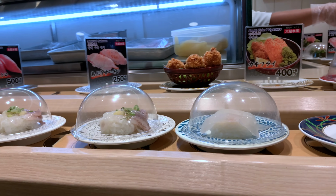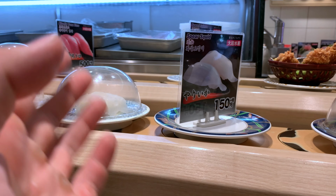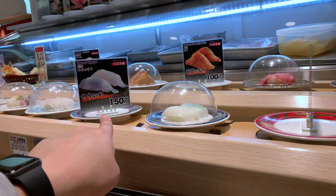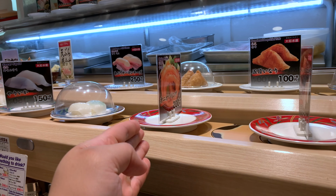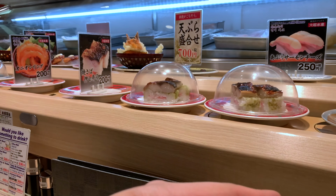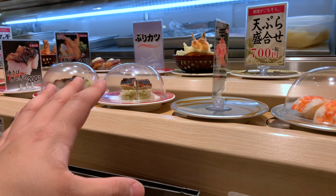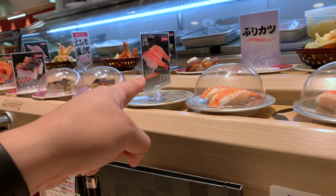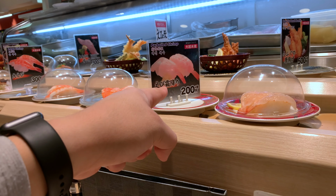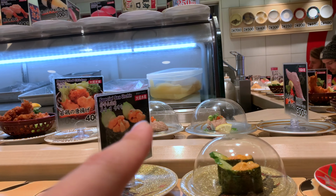But anyway, they've also got a lot of different price options. You'll see that, for example, the spear squid is 150 yen, and this will be the spear squid. Once you see the sign for it, the things that are following that sign are going to be in accordance with that sign. For example, you got that shrimp here, the hard-boiled shrimp, and you got one right there. So basically, if you want to get something on the sign, you want to go for the plate that's immediately after it. And same goes for that, but in a different direction.